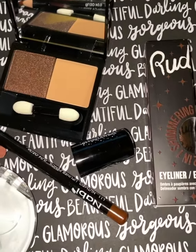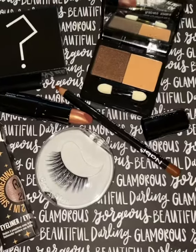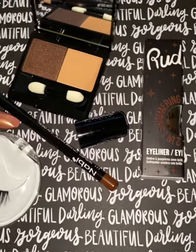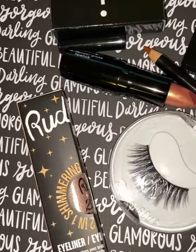Okay, I'm back. Instagram cut me off, so I'm just showing you guys all the different variations for March. So here is the cheetah variation. So you can get the chocolate brown liner or the golden liner, and it's so cute.